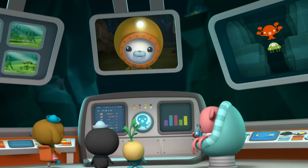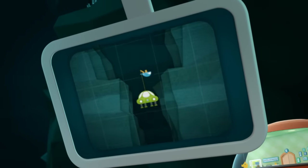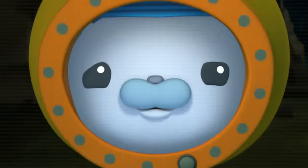Very good, Dashy. The trench is too narrow for the Octopod at the bottom, so the gup sea will take it part of the way. Ready, Tweak? Ready, Cap. Octonauts, let's do this.